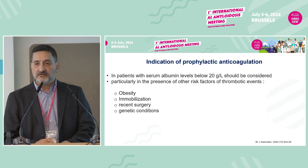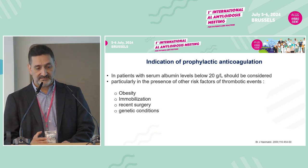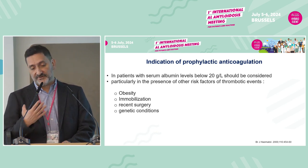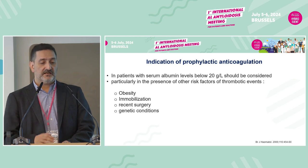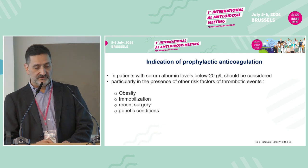For the kidney, there are also other variables that are important. One of these is when it is indicated to do anticoagulation or prophylactic anticoagulation, because patients with amyloidosis that have serum albumin levels below 20 grams per liter should be considered, particularly in the presence of other risk factors of thrombotic events that are obesity, immobilization, recent surgery, or genetic conditions.